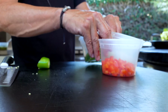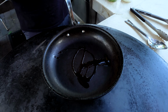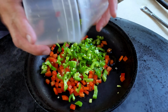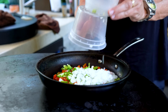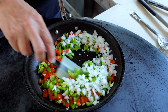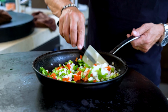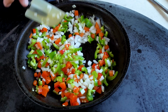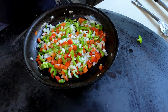Now to the pan. We begin with a little splash of avocado oil, everybody's favorite, and we add red peppers, the jalapenos, and the yellow onion. It gets a nice stir. Love the sound, love the colors, love the smells already. And just let them do their thing. No rush. We've got time for the chicken still to cook. And these guys are going to get soft and beautiful.